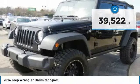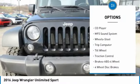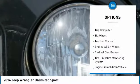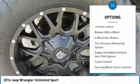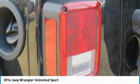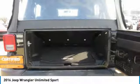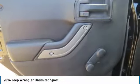Here are some of this vehicle's great options: four-wheel drive, traction control, anti-lock braking system, air conditioning, power steering, cruise control, floor mats, AM/FM stereo radio, child safety locks, bucket seats. Wouldn't you look great in this vehicle? Stop in today and see for yourself.